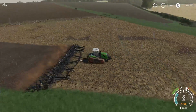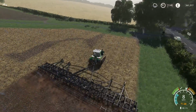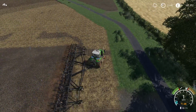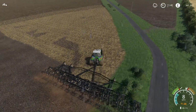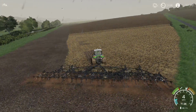Now, as you can imagine, this is a rather large field. This is probably going to take me a fair amount of time. Now, I'm going to swing this right around. Now, I'm going to do something now. I hope it's going to work.